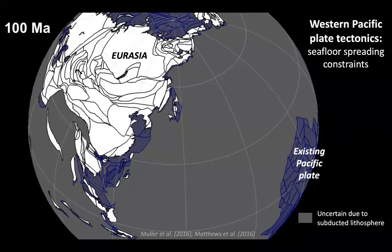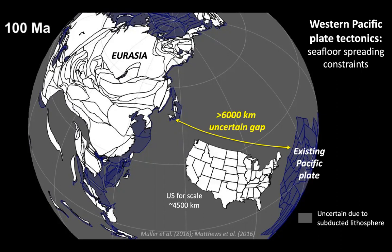East Asian plate reconstructions contain large uncertainties due to lost and subducted oceanic lithosphere. Here we can see a large gap shown by the gray area between the existing Pacific plate and Eurasia at 100 million years ago. This gap approaches 6,000 kilometers at this time. Showing the continental US for scale, we can see that this knowledge gap is extensive.